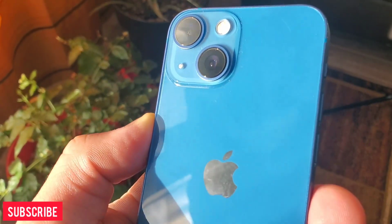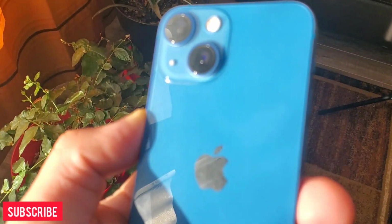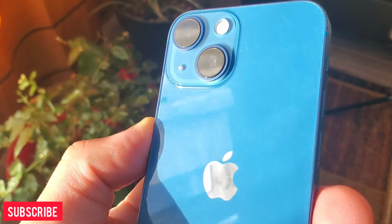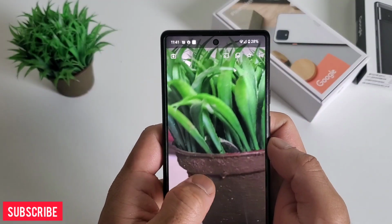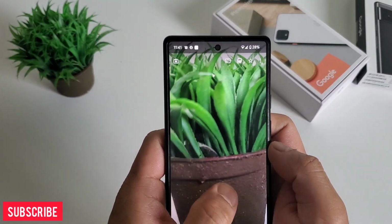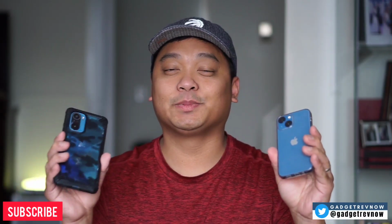Outside this camera comparison video, iPhone 13 mini is the latest phone from Apple, boasting that awesome video recording capability and the iOS goodness, while Poco F3 is the best flagship killer yet with its cheap price tag and every awesome feature it offers you. Let the battle begin. This is flagship versus flagship killer fight.